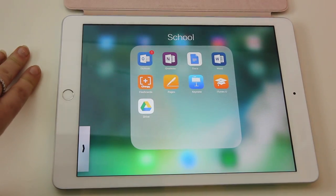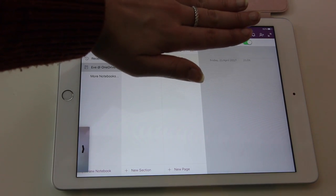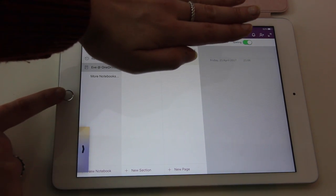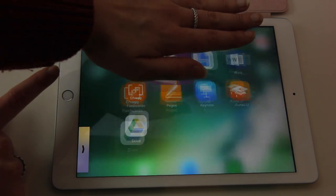So I have Outlook, which is my email for school. OneNote is just really, really useful, because you can write notes with a pen rather than typing stuff up, which I find really useful. But I'm not going to show you all my notes, because my school is on there, so bye bye.